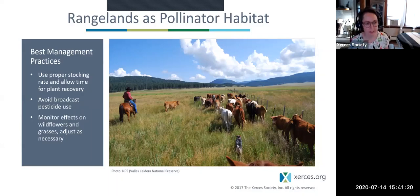The goal of these best management practices for rangelands is just to increase the number of plants that can reach flowering and to avoid other disturbances that could harm pollinators on rangelands. So some of these are going to sound pretty familiar. Use the proper stocking rate, allow time for plant recovery, avoid broadcast use of insecticides and herbicides.